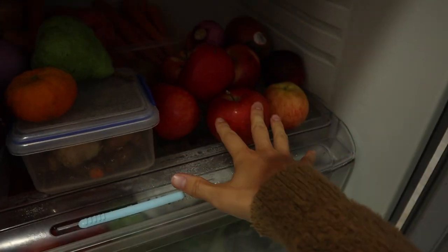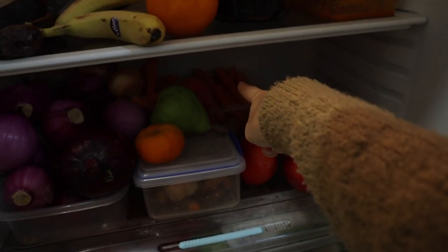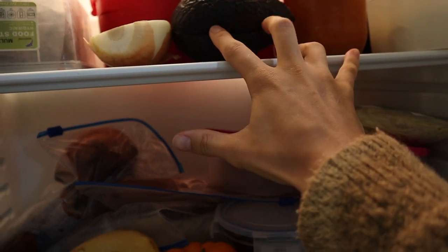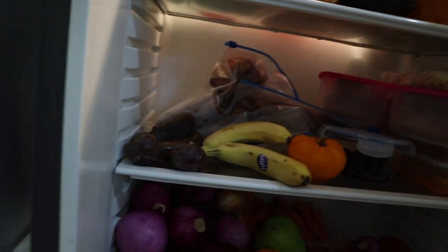We also always like to have apples. We do a lot of fresh juices, so we really like apples, and that's carrots back there. And then we always have avocados. This is our last one, which I'm probably about to finish right now. Sorry, Charlie, I'm gonna eat that. So bananas, avocados, apples and carrots.